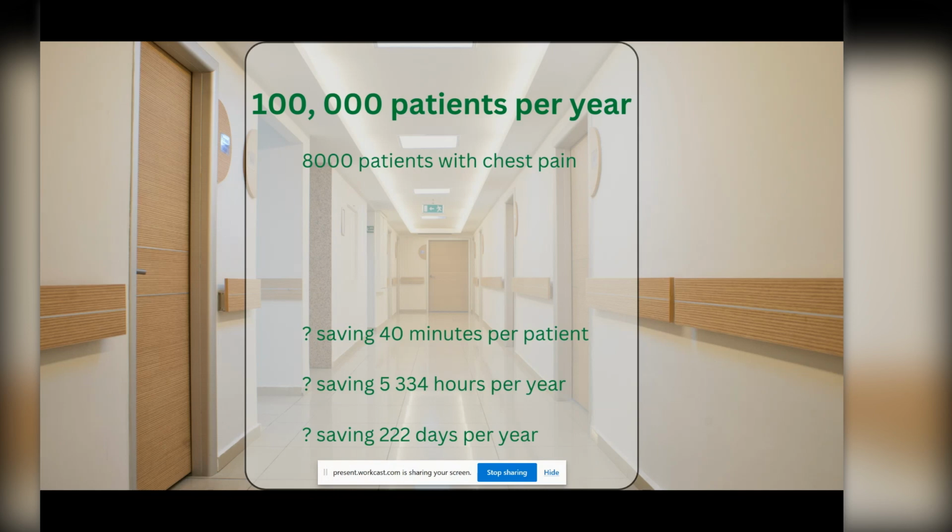If you're running an ED, for example, with 100,000 patients a year, and I know that's a fairly large one, but it means you're seeing probably about 8,000 patients a year with suspected acute coronary syndrome. If you can save 40 minutes per patient, this may mean ultimately creating capacity of the order of over 200 days per year. And I'd argue we are not getting any other initiatives at the moment that are giving us back time and space to care for the ever-increasing numbers of people coming through.